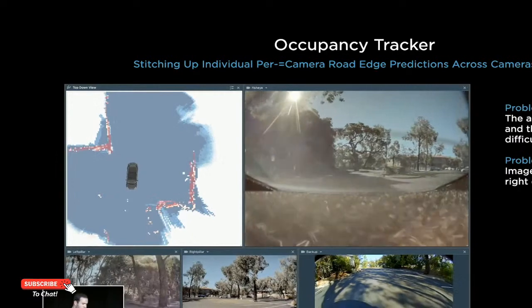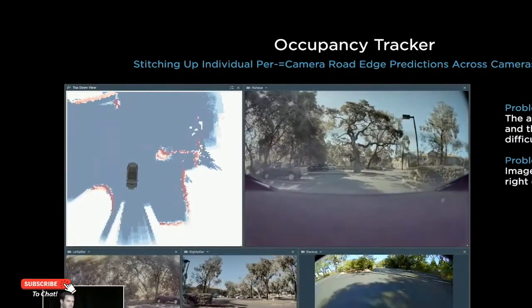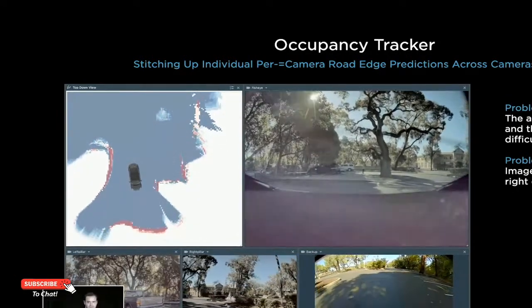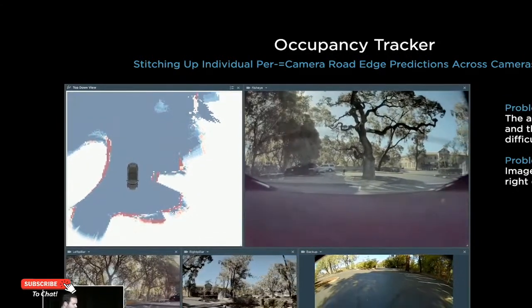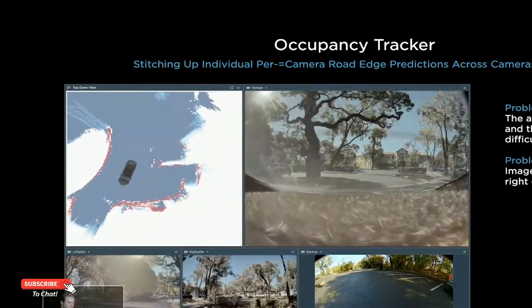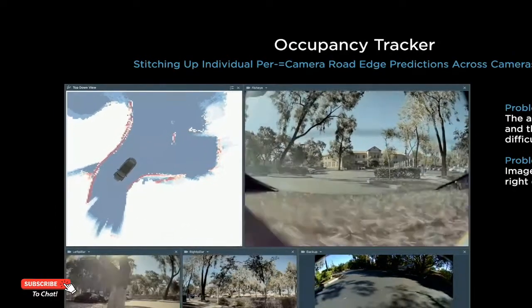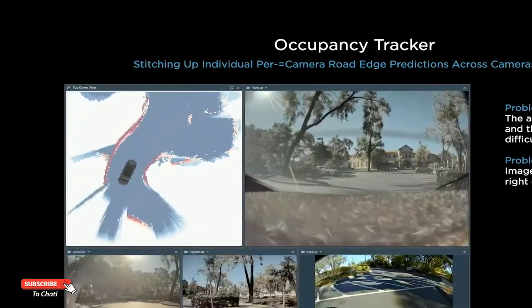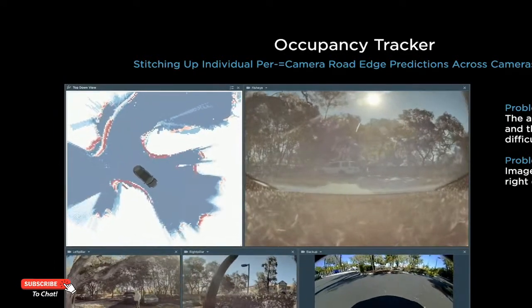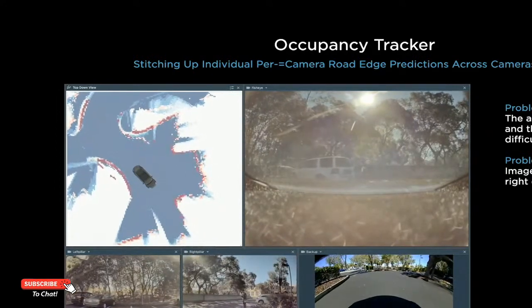Here we see that the curb detections from the images are being stitched up across camera boundaries and over time. Now, there were two major problems, I would say, with this setup. Number one, we very quickly discovered that tuning the occupancy tracker and all of its hyperparameters was extremely complicated. You don't want to do this explicitly by hand in C++. You want this to be inside a neural network and train that end to end. Number two, we very quickly discovered that the image space is not the correct output space. You don't want to make predictions in image space. You really want to make it directly in the vector space.